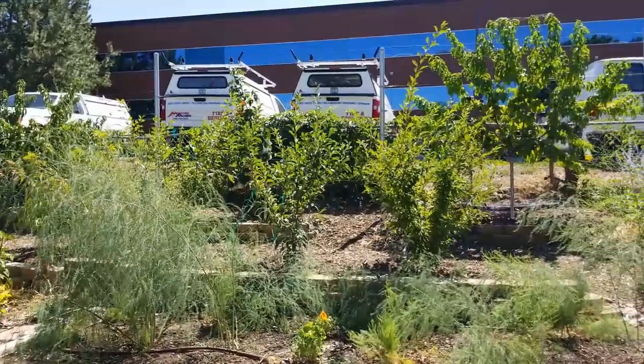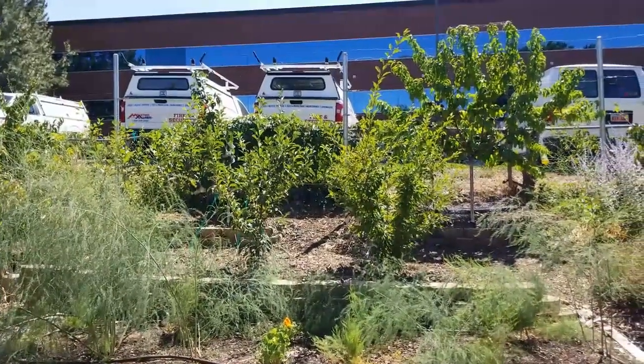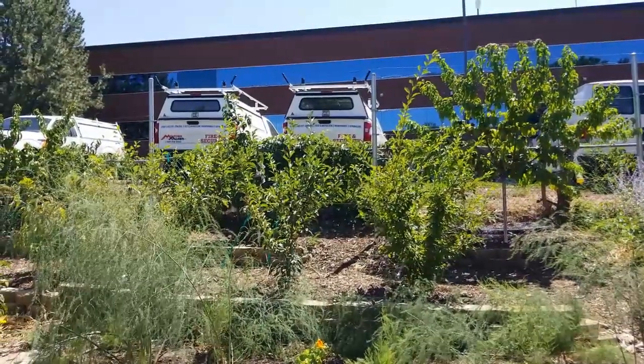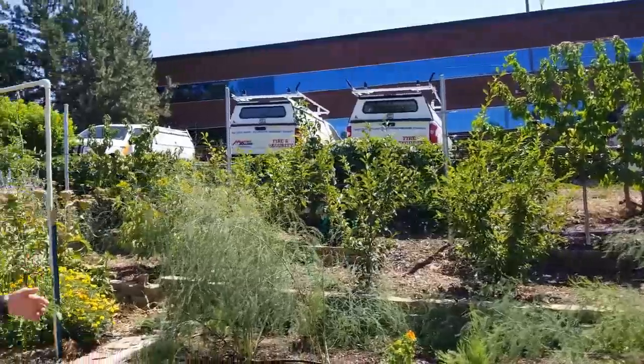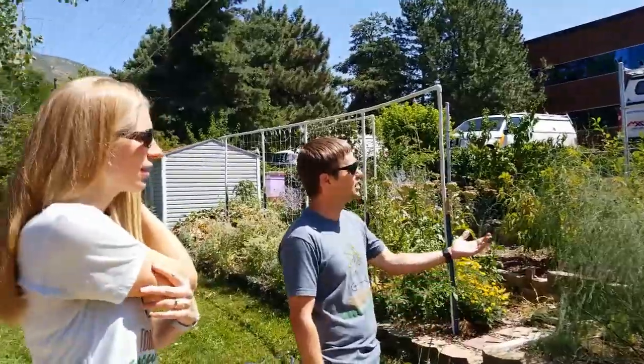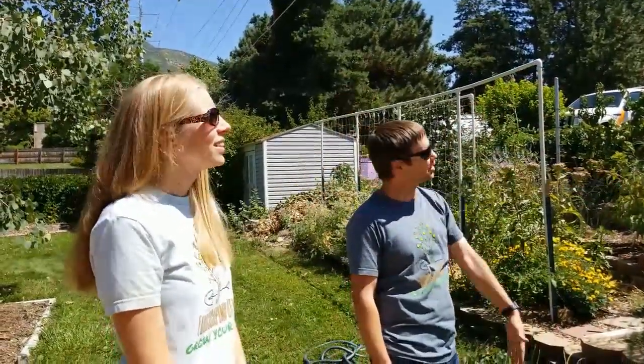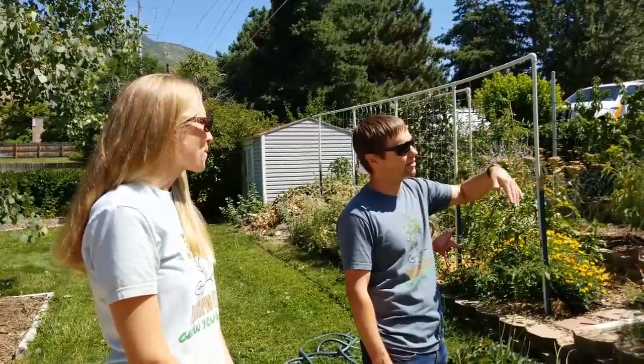Let's see, what are they? Maybe 3-4 feet. That's their third year. We pruned these in June, and they were huge. And they're getting huge again. They're growing back. There's always a new flush of growth every summer.